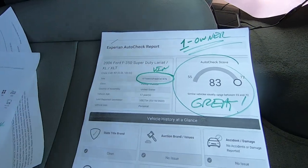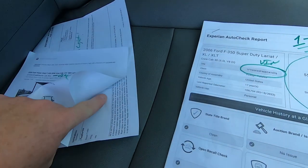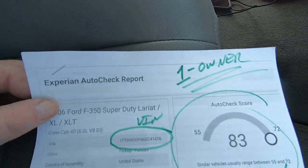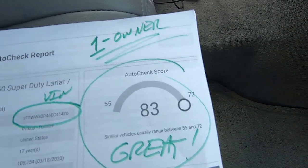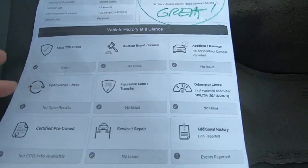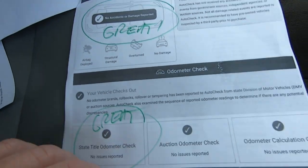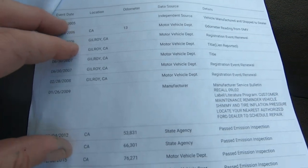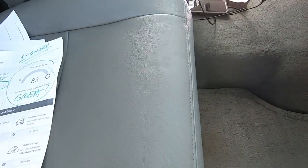All this stuff is scanned in, by the way. Actually, I think this is scanned in, this is not. Let's see if I can get that done today. Here's the AutoCheck vehicle history. There's your VIN. They give it a score of 83, which is fantastic for an '06. That's really high. There's no checks for anything. No accident reports, no odometer report. Gilroy, Sunnyvale, blah, blah, blah. That's that.